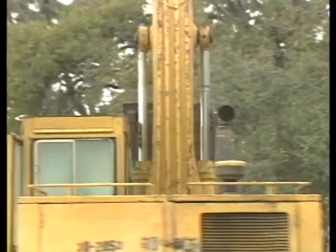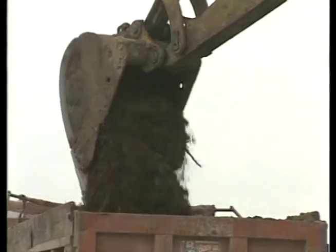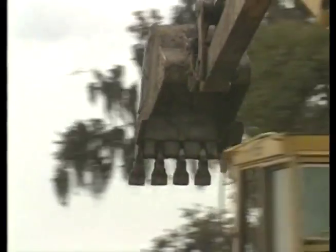Looking like a mechanical dinosaur with its long neck and its big teeth, the digger can chop up more dirt faster than any other machine on the block.